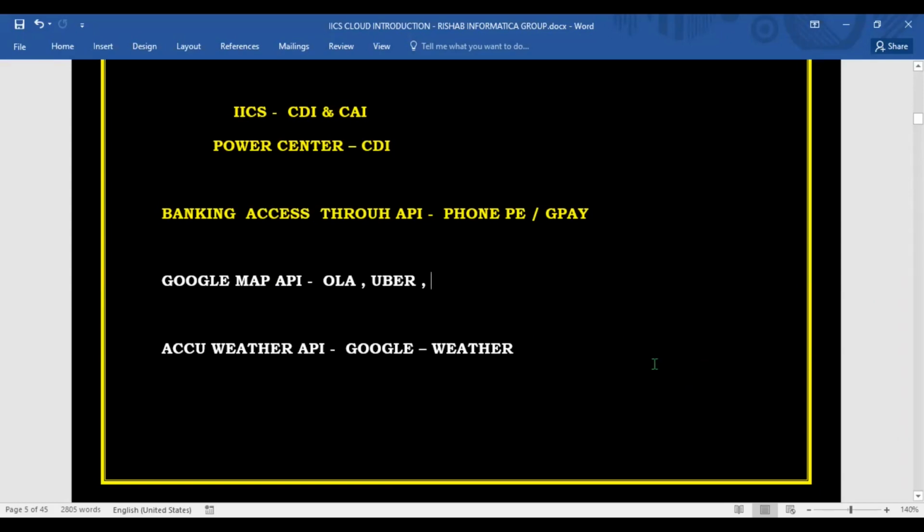We have the Google Map API. We have the AccuWeather API. For any weather conditions, AccuWeather is the top in the world. They are providing this service. You can go and search in Google also. AccuWeather supports even Google to check the weather conditions. Wherever you see weather conditions in any app you are using, they will definitely take support from the AccuWeather API. In the same way, the Google Map API supports Ola, Uber, and your daily delivery apps. All of these are using the Google Map API only.